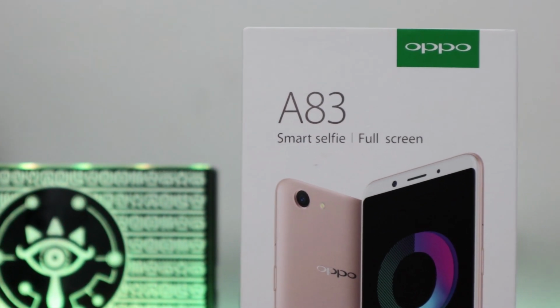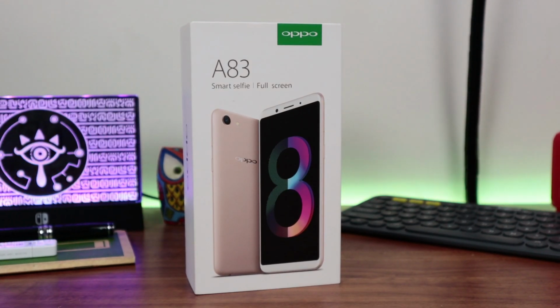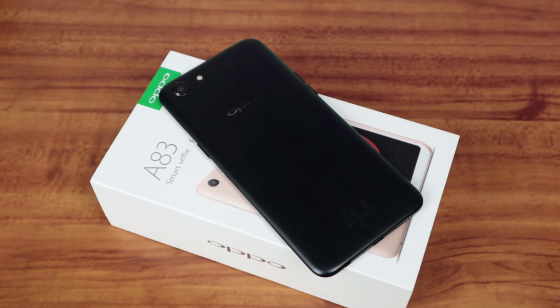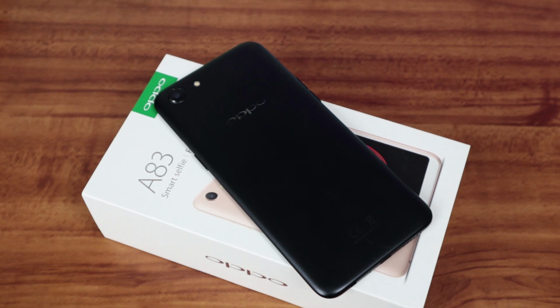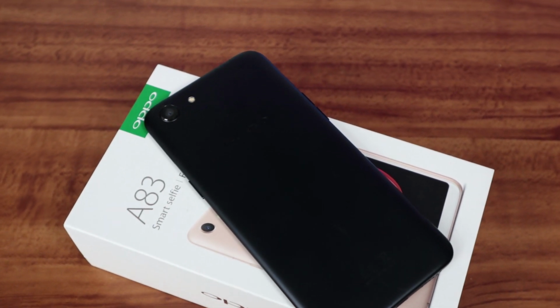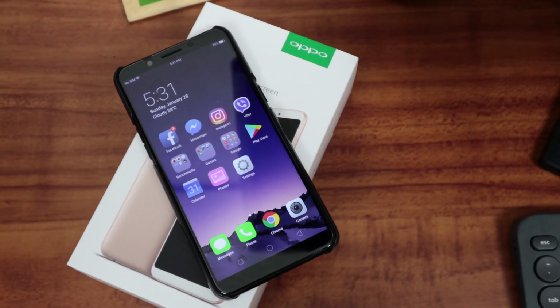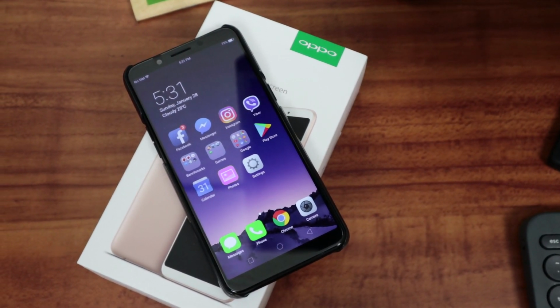OPPO is starting the year off strong by introducing its newest member of their full-screen family, the OPPO A83. The budget-friendly offering has a lot going for it, and with the review already squared away, we thought we'd share our thoughts on its top 5 features that may make you want to consider this first offering from the Chinese brand in 2018.